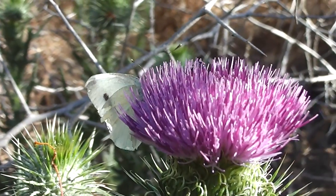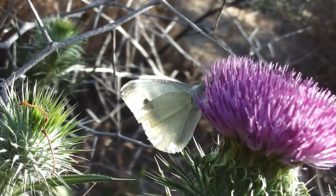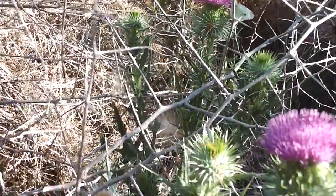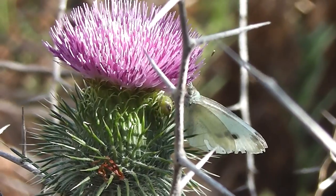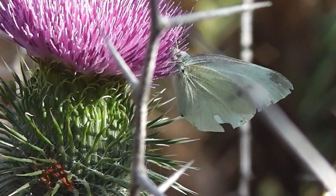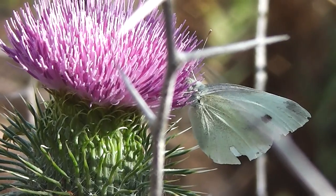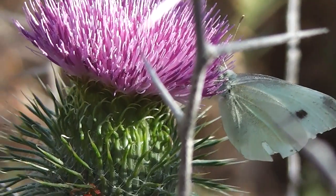There you are. Just what we were waiting for, something nice and showy. Someone's got a very long tongue, haven't they? Someone's got a huge long tongue. I don't want to fall into all these thorns, do I? Oops.